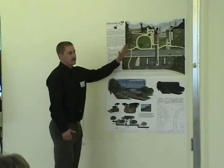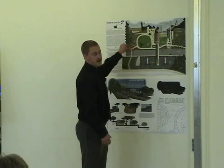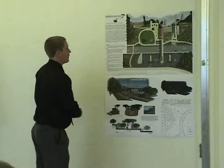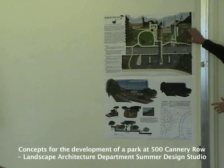I went about all of that by creating this timeline through 4 different periods of the history of Cannery Row and this space in particular. Flip sides here. This over here is the pre-settlement period, as I call it.